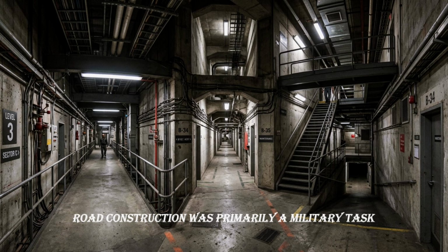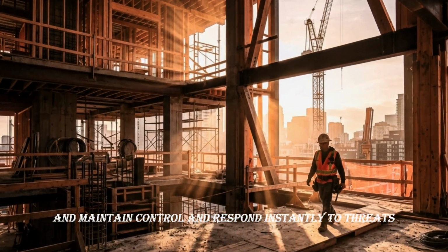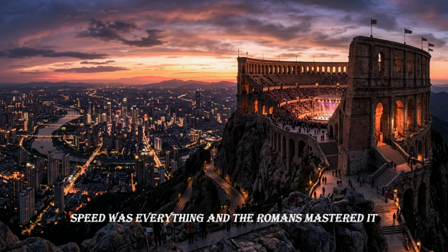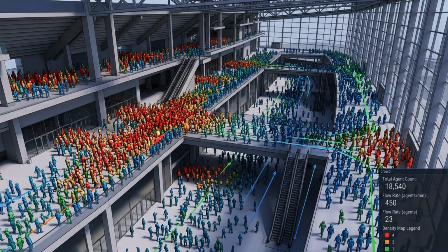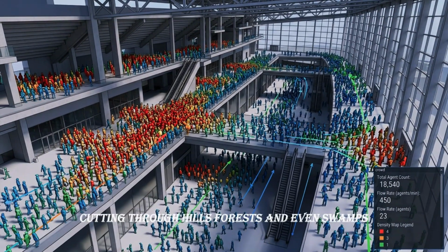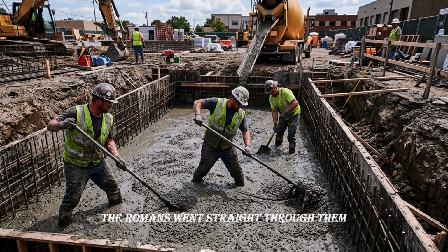Road construction was primarily a military task. Roads allowed legions to move quickly and maintain control and respond instantly to threats. Speed was everything, and the Romans mastered it. It all began with surveyors who mapped out routes with incredible accuracy. Using simple tools, they created roads that ran straight for kilometers, cutting through hills, forests, and even swamps. Where others would go around obstacles, the Romans went straight through them.